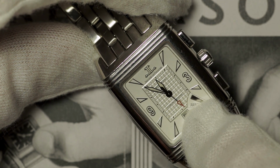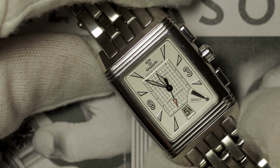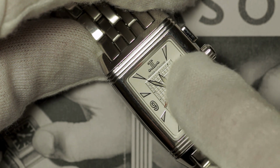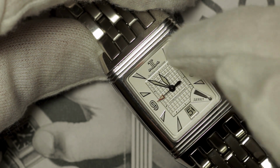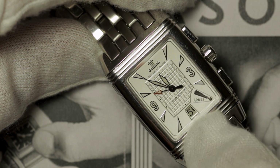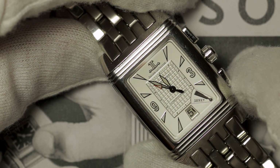The sweep seconds with a red triangle tip and sword type hands, which are lume filled. We've got the seconds track on the inner portion, the Jaeger LeCoultre logo at 12, the index markers, and then a 3 and a 9. And then where the 6 would be is the date window.